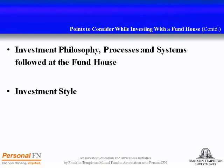Then you must also check the broader investment philosophy, process, and the systems followed at the fund house. It is noteworthy that the process and the systems followed at respective fund houses have a major impact on individual mutual fund schemes' performance. Thus, it is important for you as an investor to delve a little deeper in understanding these aspects before entrusting your hard-earned money to respective mutual fund houses in a mutual fund scheme managed by them.